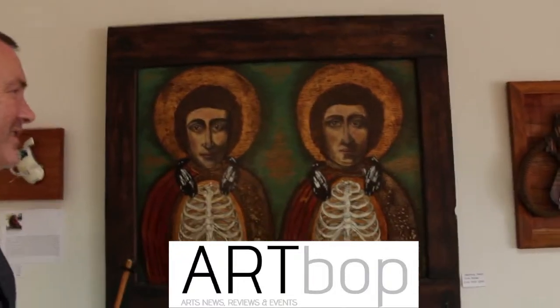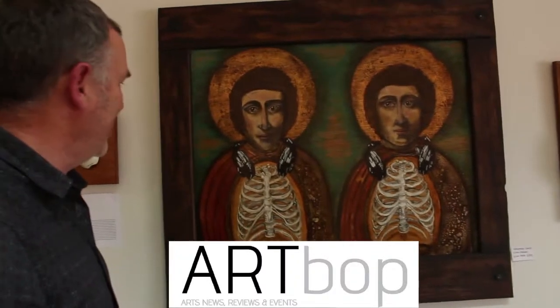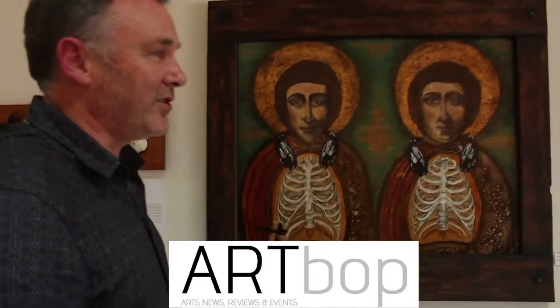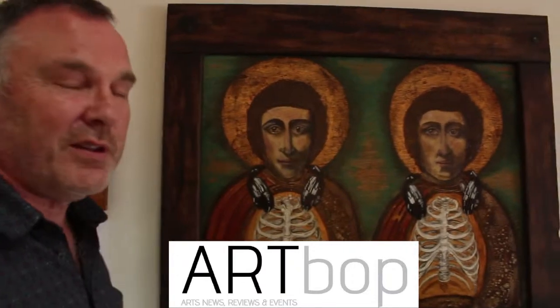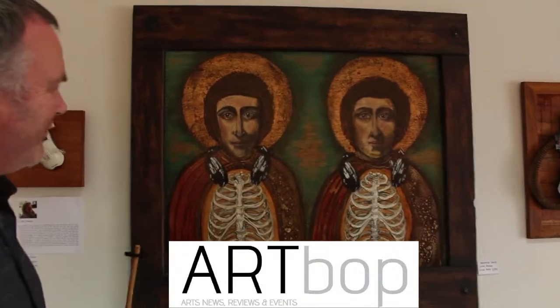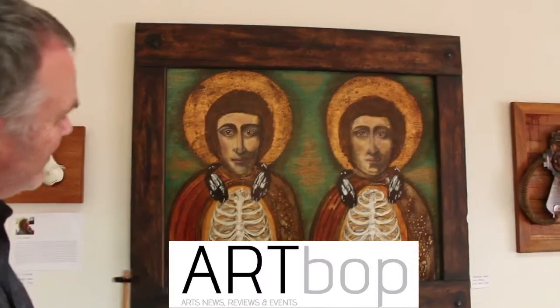So this one, headphones and saints. Yeah, a lot of people stand and look at this one, they're taken in some ways. And I think it's the contrast between how old this looks, complete with the crazing on the faces, and contrasted with the headphones stenciled on. So, well, I think they're stenciled on. Forgive me, Simone, if they're not.